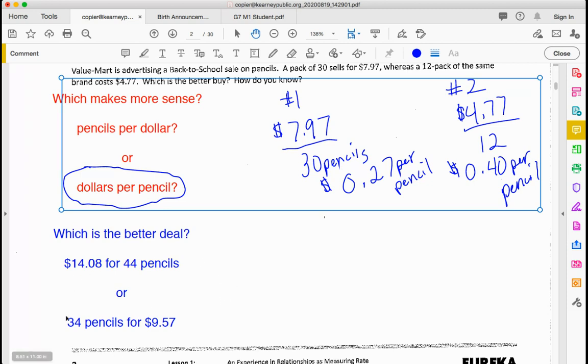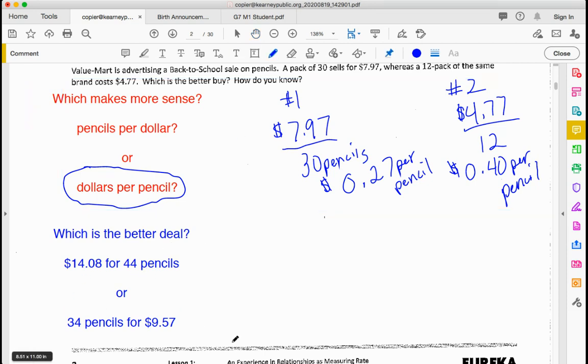What did they do with this second one that might mess you up? The numbers are less, sure, but they flipped them. Yeah, when they put dollars and then what you get in that order, that's what you do. But notice they flipped it around. Kids would then go 34 divided by 9.57. That's the wrong thing. We always do our dollars divided by what we get. So the first one would be 14.08 divided by 44. Down here, we would do the 9.57 divided by 34.